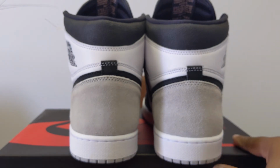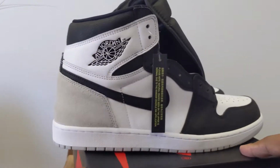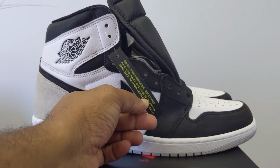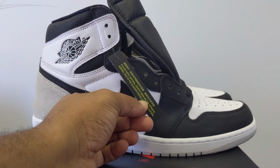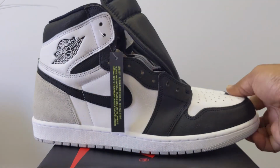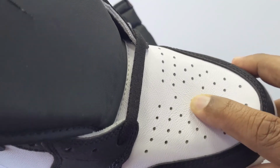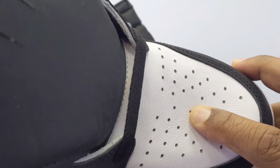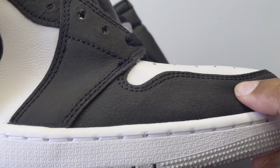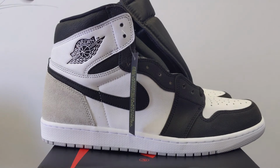You do have suede here. Let's turn this. And there you can see that tag that tells you the cracks on the upper are normal due to the random crackle ink application. But let's move this up so we can do our touch test so you can see if that wrinkles under our finger, and it does. It's still not the best leather in the world, but it's much softer than a Jordan 1 mid, of course. And then that $10 bump up in price, kind of steep.